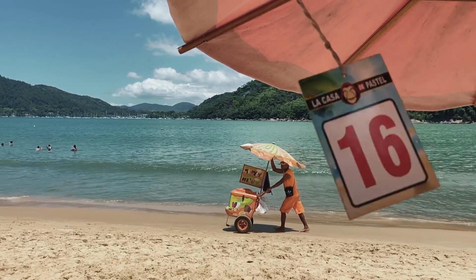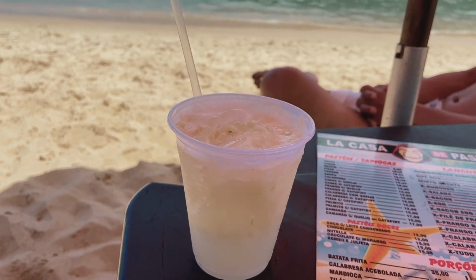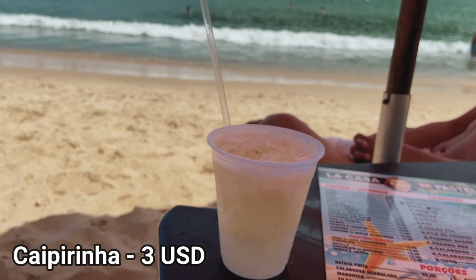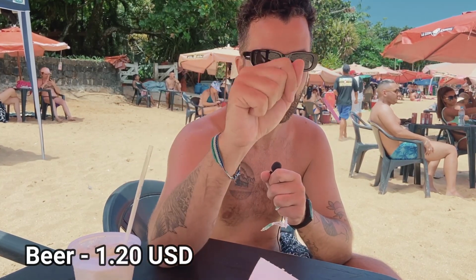Mission Ocean has been accomplished, so I've rewarded myself with this pineapple caipirinha. This was 15 reais, so pretty fair price. And it's made with cachaça, so pretty strong, but really tasty and sweet. Sheena has ordered himself a 6 reais Brahma, very fair price as well.